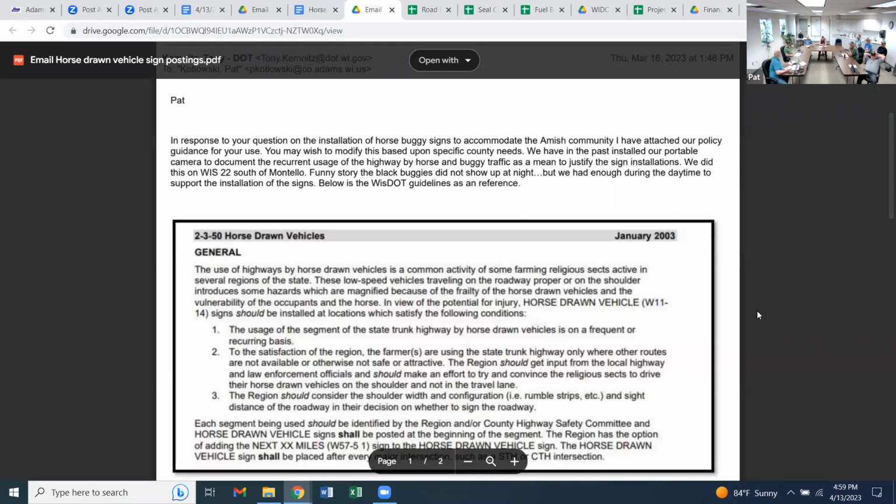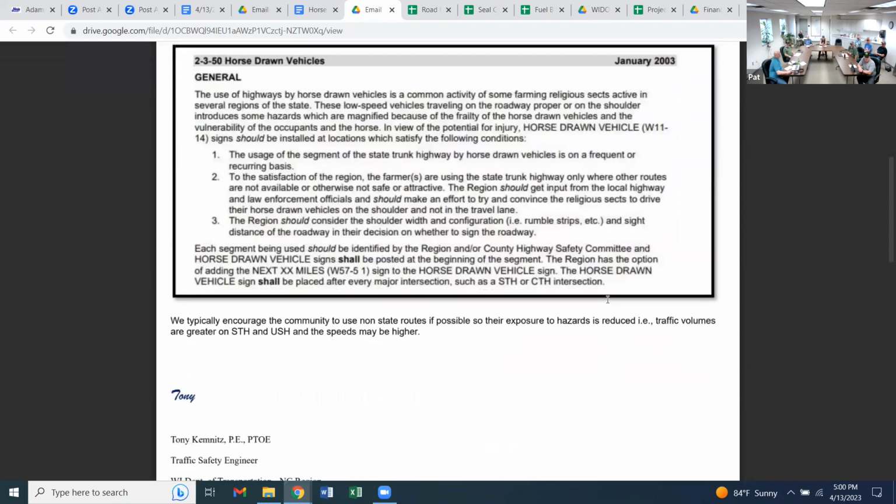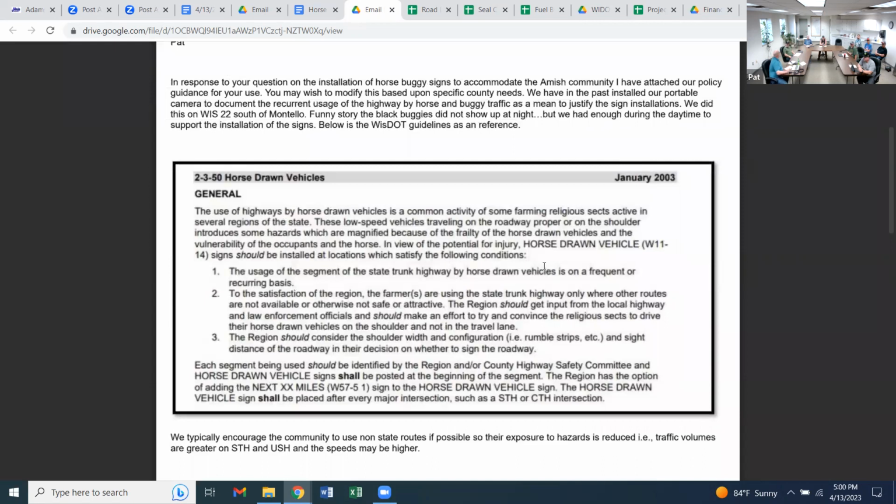Yeah. I did reach out to the DOT and asked them similar things as on the other topics, regarding the horse and buggy signs that are in the MUTCD for all of our use. It talks about how they do have some up on the state highway system. They do it on a justification basis. They put trail cameras up to see what the volume of horse and buggy traffic is. I don't know what that number would be to say yes or no.